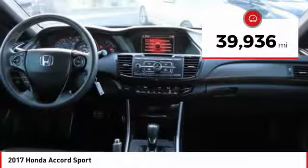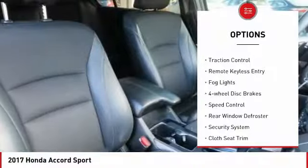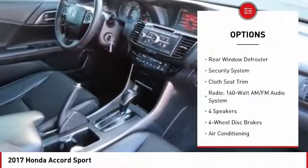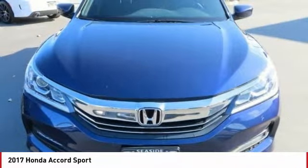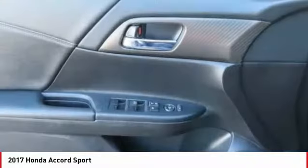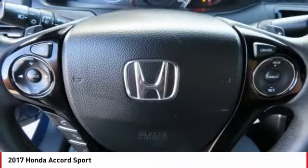Here are some of this vehicle's great options: electronic stability control, alloy wheels, brake assist, traction control, remote keyless entry, fog lights, four-wheel disc brakes, speed control, rear window defroster, security system. This beauty is sure to make you the talk of the neighborhood. So call or drop in for a test drive today.